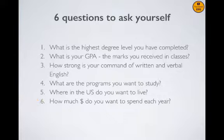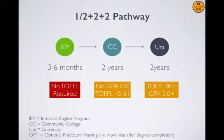There are nearly 5,000 education institutions in the United States, so trust me when I say that you have a lot of choice. So if you're completing your high school degree, you have the option of going to an intensive English program, community college, or directly to the university. If you need some extra help on English, say you have less than a 45 on the TOEFL and your marks are less than a 3.0 of 4.0 GPA, you can first look at going to an intensive English program. At the intensive English program, you can then go to a community college for 2 years and then transfer to a university for the final 2 years.